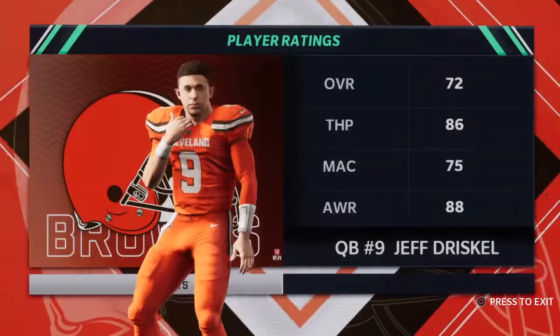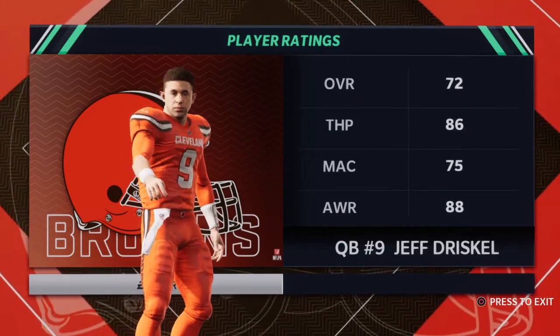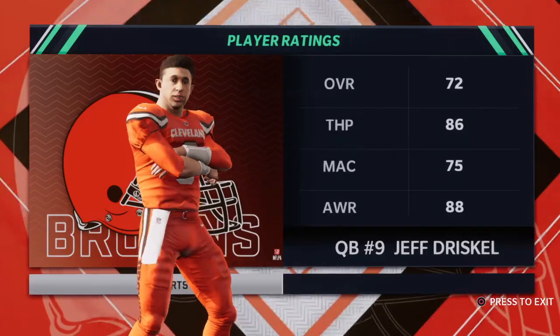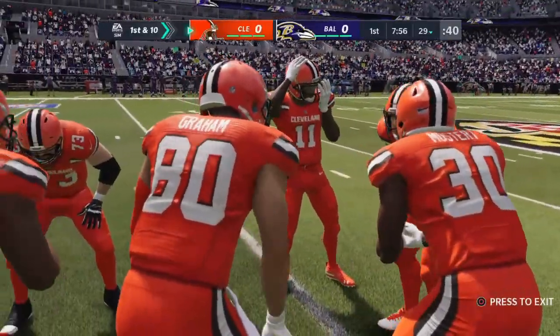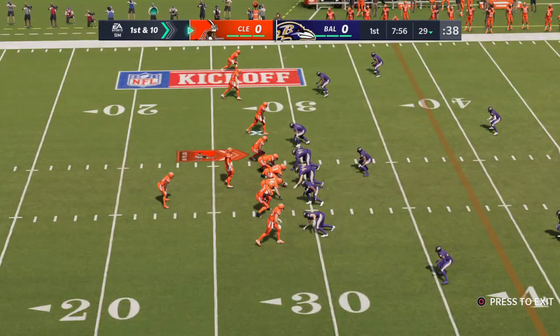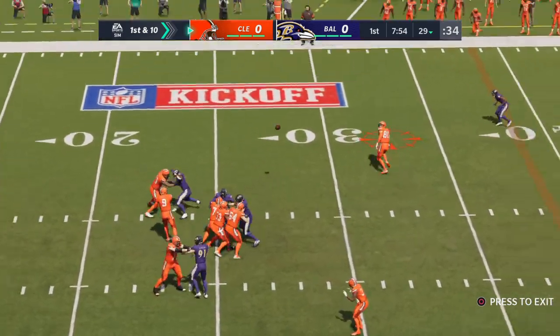Leading them out, their quarterback in his 5th season now at 6'4", it's Jeff Driscoll. And what I'm looking for from him today, the things every quarterback is looking to do: lead his team to a victory. Doesn't matter whether he's throwing it, running it, handing it off, however he has to do it, as well as exhibiting some leadership. That's what he's trying to accomplish.